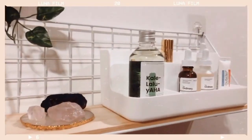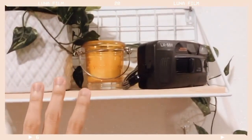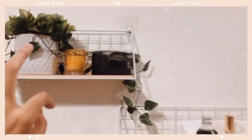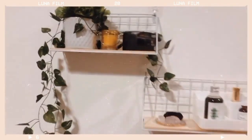Okay, but this one looks weird. So I decided to just spice it up with some of my crystals that I have, and then put my film camera out so that I remember to bring it. This one is just to spice up and make it look colorful, because it's a yellow Yankee can. And then this is the overall look.